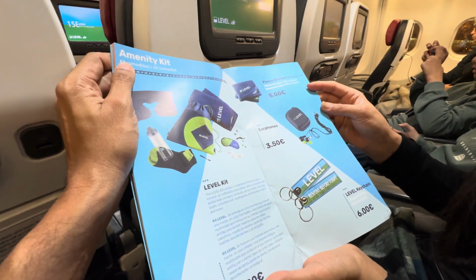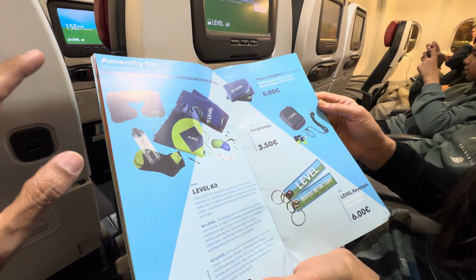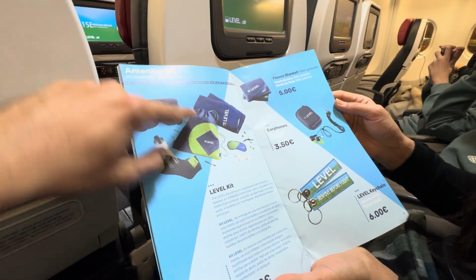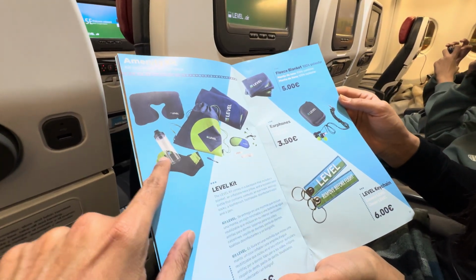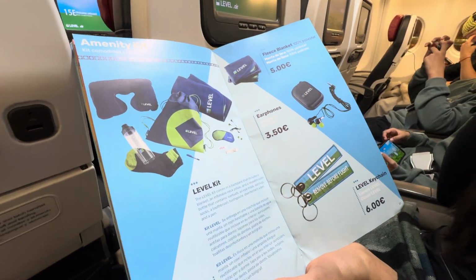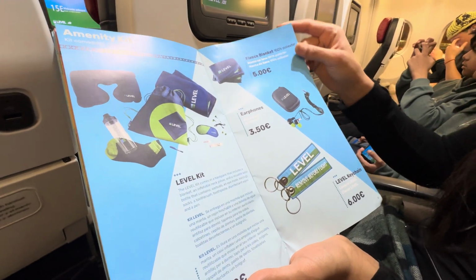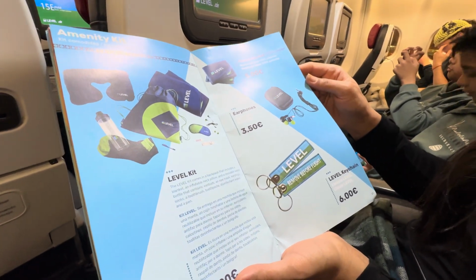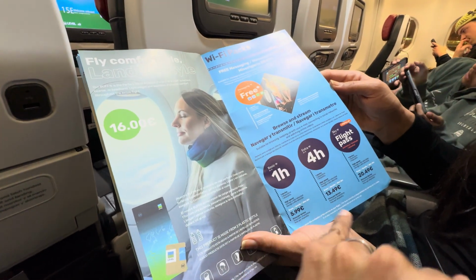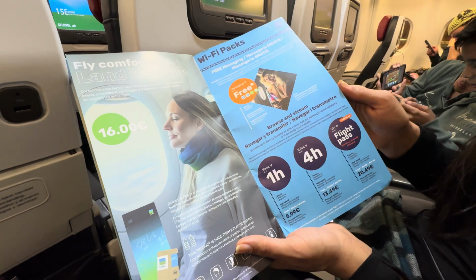So you can buy the amenity kit. Now if you go in the premium version of the seat, you pay extra for that. You get this backpack with a blanket, some eye mask, water bottle, and a neck pillow. I ended up getting myself a Level luggage tag removed before flight for 6 euro on the flight to Barcelona. Here's your Wi-Fi package: 1 hour 5.99, 4 hours 13.49, and your flight pass for 20.49.